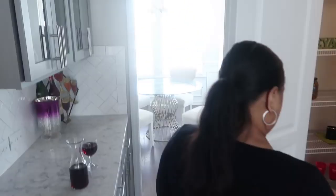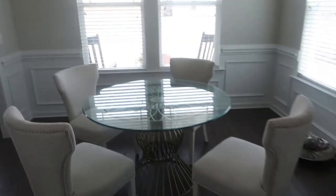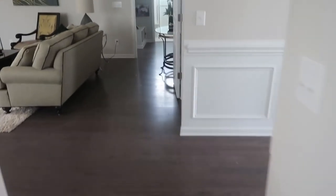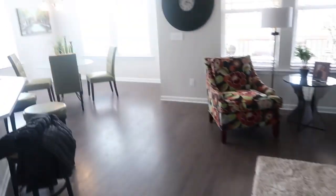And then, of course, this leads back into the formal dining room again. And then we have a pantry over here, which is nice. Then you can walk all the way through. That's what I like. So we went around. It's not cut off. All right, so that's good.